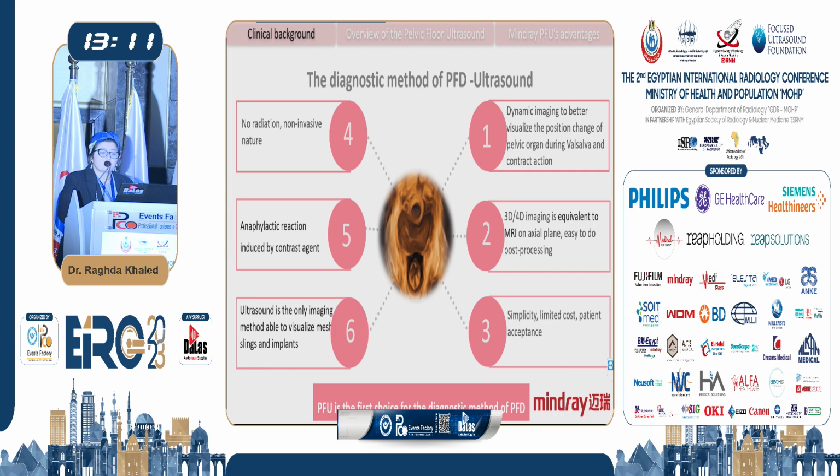Ultrasound provides the benefits of, or avoids the disadvantages of, the other modalities: no radiation, not invasive, very easy, very limited cost. Patients accept it more.